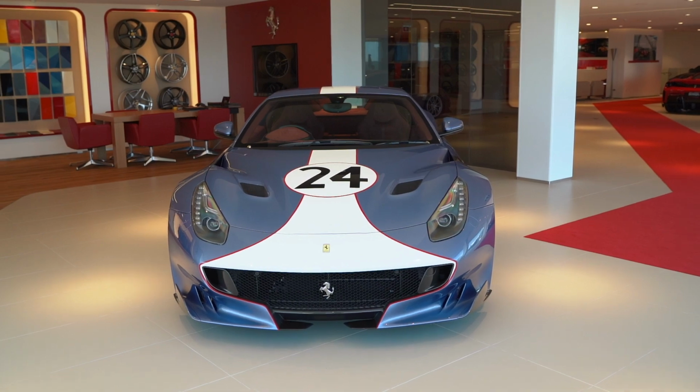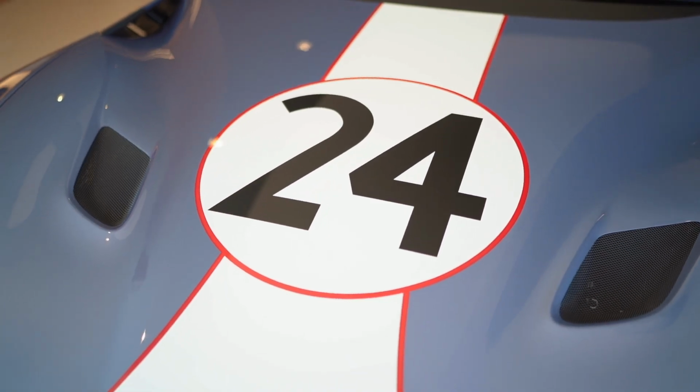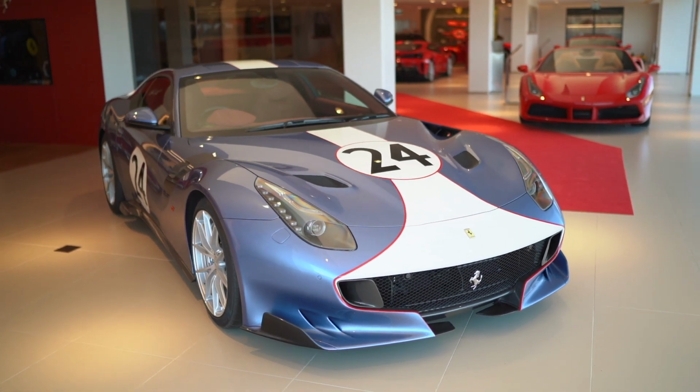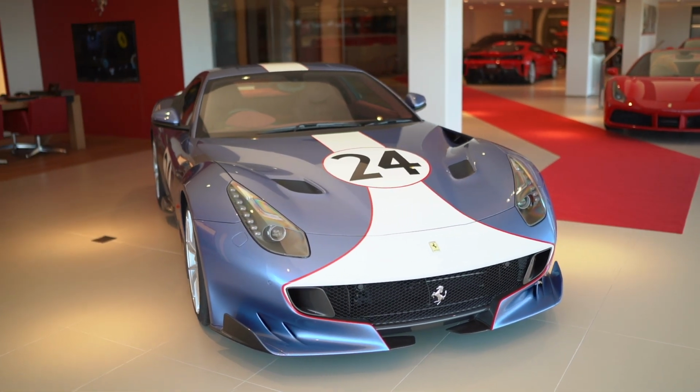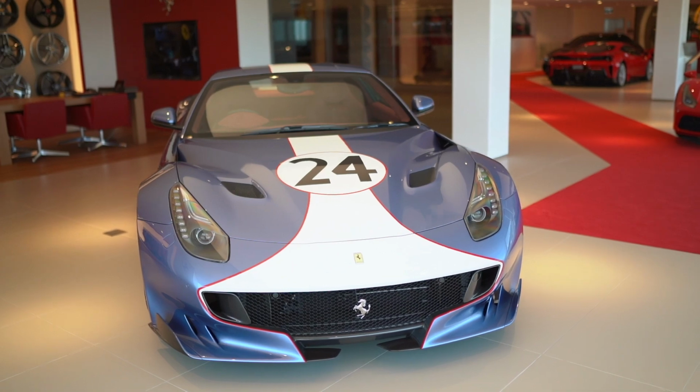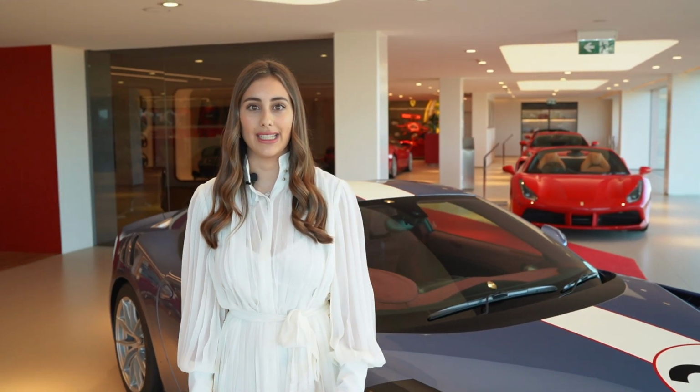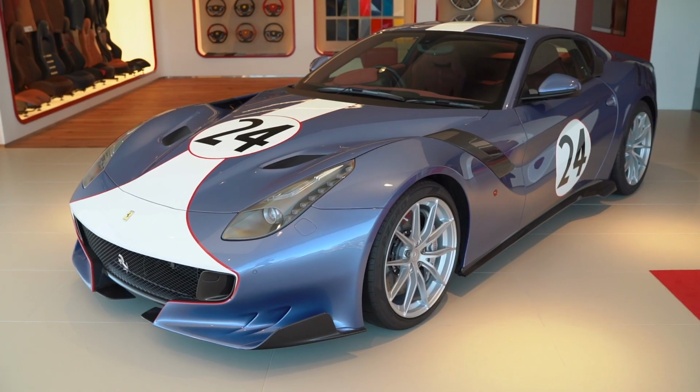The car was built for an Australian Ferrari collector who travelled to Maranello to meet with the Ferrari design team and bring his dreams to reality. Samples were sent between Italy and Australia, with the whole design process taking approximately 2 years from concept to completion.